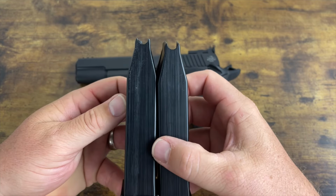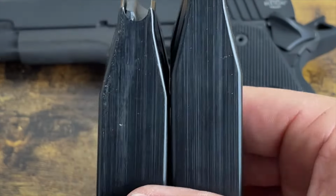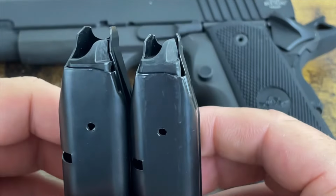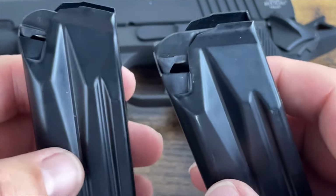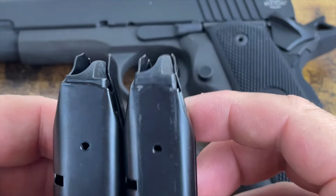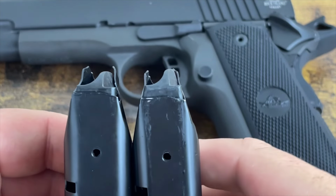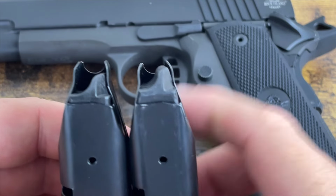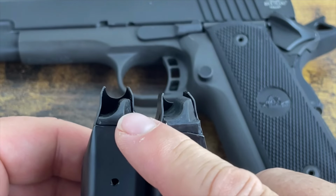Probably not, because those holes right there look a little bit smaller than what would be on a 9mm mag. But I do believe that they use the same followers as the 9mm mags. So look at how this one stands up taller than this one, and by a significant amount. This one is how it should be. This is how they come. Both of them were like this.